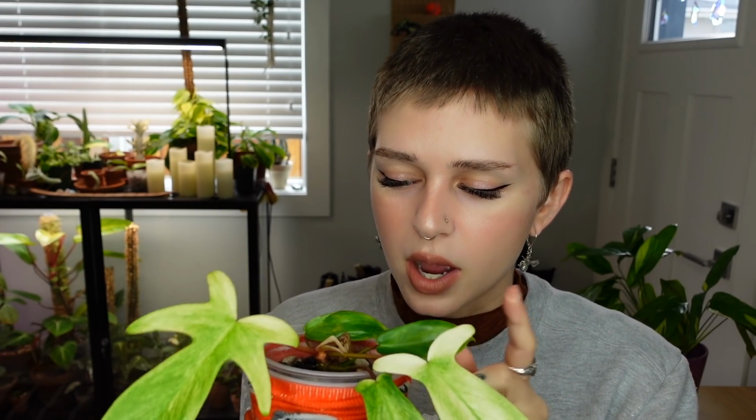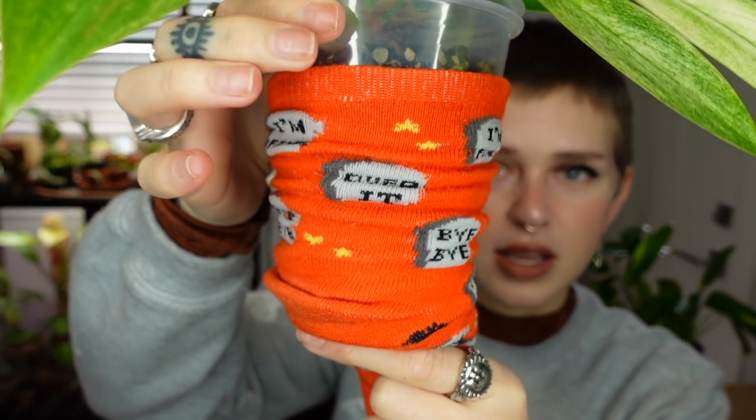This plant is in pon, and yes, it is wearing a sock to prevent algae, and I wanted to show you guys how well this is working for me because I'm obsessed. I'm out here about to put socks on all my plants. Okay, ready?